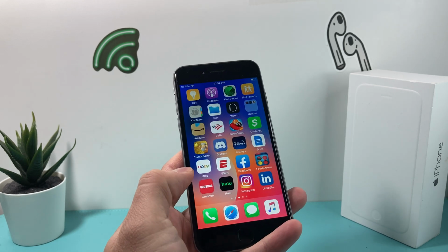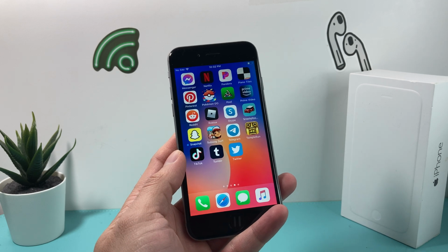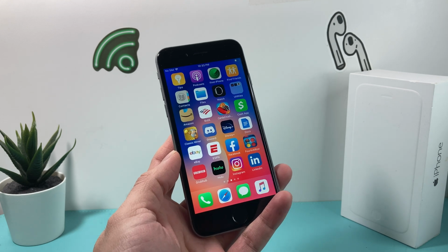In today's video, we're going to talk about the iPhone 6s going into 2023, if this phone is worth it, and everything you need to know about the iPhone 6s if you have it or are using it or even think about getting it. So let's dive right into it.